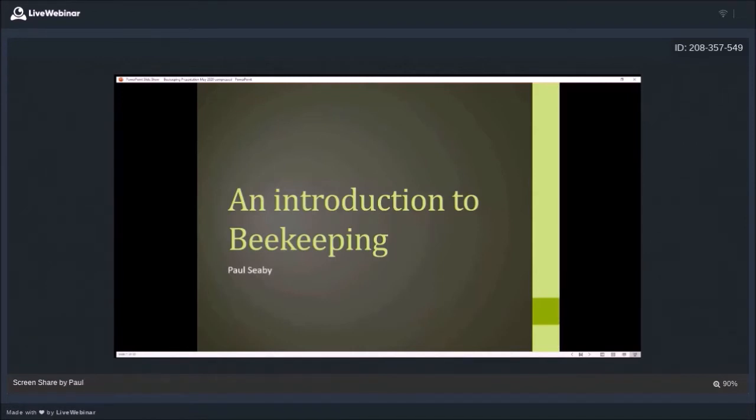So bees are generally the most effective pollinators as they visit loads more flowers and carry more pollen between them. They're a really positive addition to a community allotment site and a great source of income for groups selling honey and things. And they also attract a new group of volunteers to a site. So I'm going to hand over to Paul now, who will talk you through a bit of the theory around beekeeping, as well as practical advice on how to get you started.